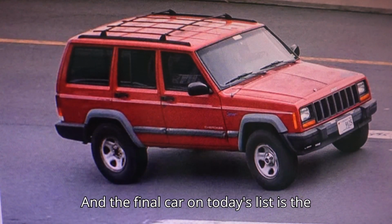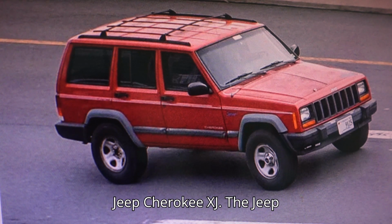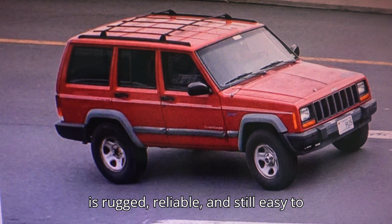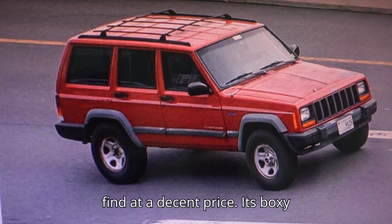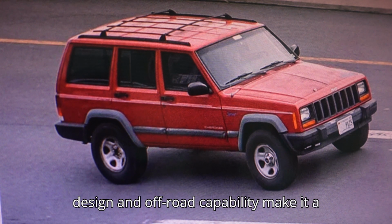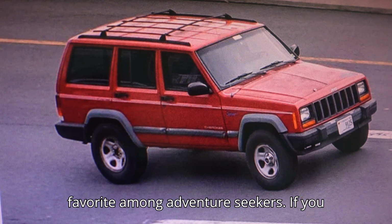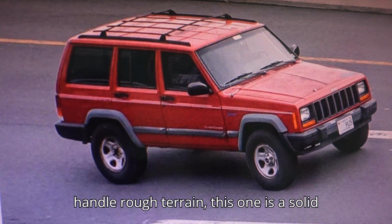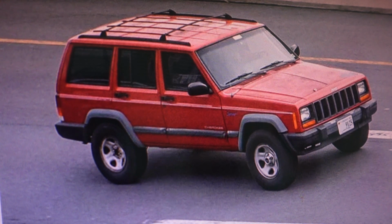And the final car on today's list is the Jeep Cherokee XJ. The Jeep Cherokee XJ is a classic SUV that is rugged, reliable, and still easy to find at a decent price. Its boxy design and off-road capability make it a favorite among adventure seekers. If you want a vintage SUV that can still handle rough terrain, this one is a solid choice.